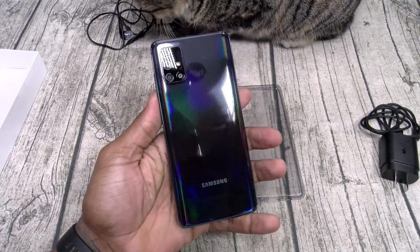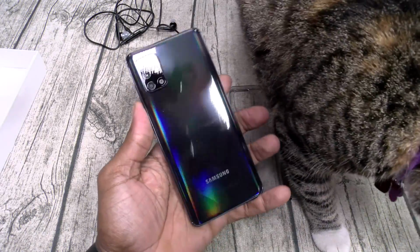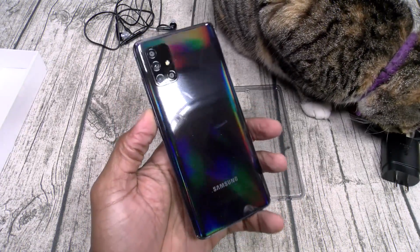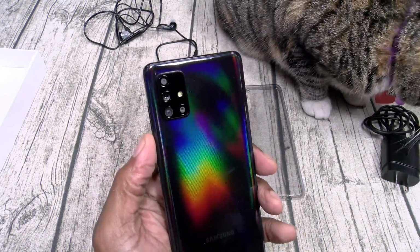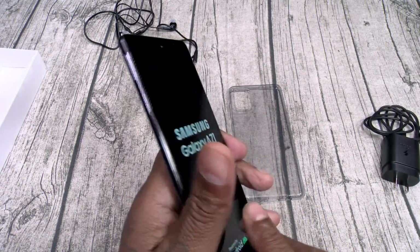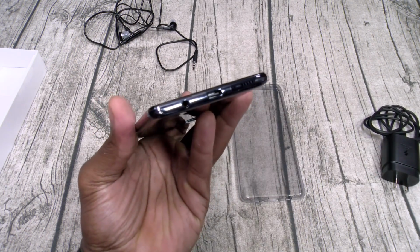Samsung Galaxy A71. Now this is the Prism Crush Black. That's why you see that beautiful shine, that rainbow shimmery effect to it. Let me do the smell test on this one. This one smells like savings. All right, $425. This is pure savings. Samsung branded on the bottom. Quad camera setup. There's your power button. Volume up and down. Let's juice this up. Front facing camera, hole punch status. This side is clean, just your SIM ejection slot. On the bottom, USB Type-C charging, speaker grill, headphone jack.